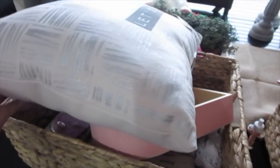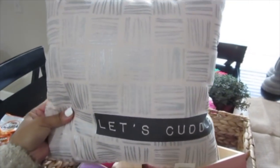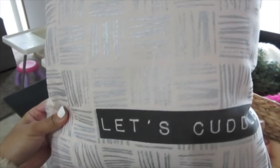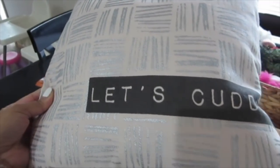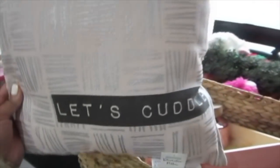And this basket over here is the Target dollar spot. Look how cute this Let's Cuddle pillow is. You probably cannot see it, but it's a super light pink with silver detailing on it, and then it says Let's Cuddle. So adorable, I love it.